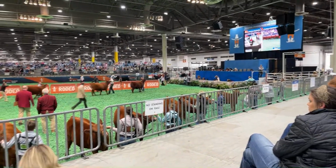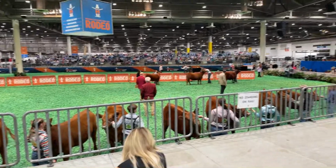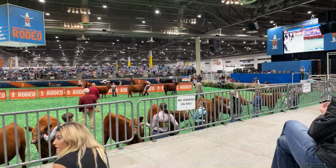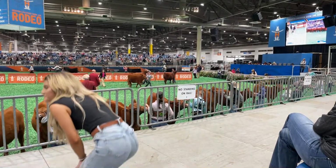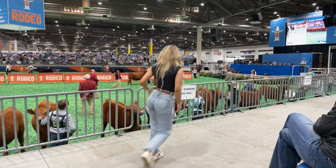Congratulations, exhibitors. Coming in the ring now will be our champion and reserve champion heifer calf drive. Junior's 6th place. Nice job.